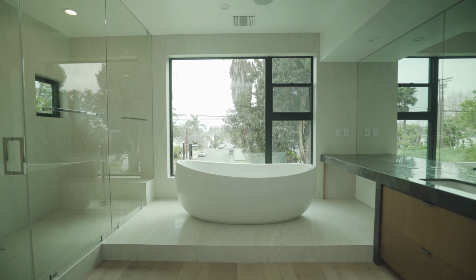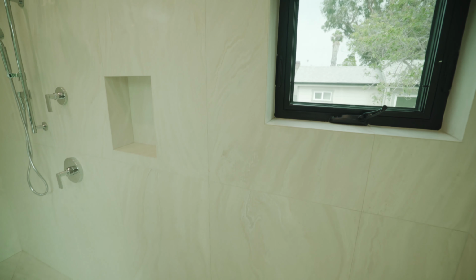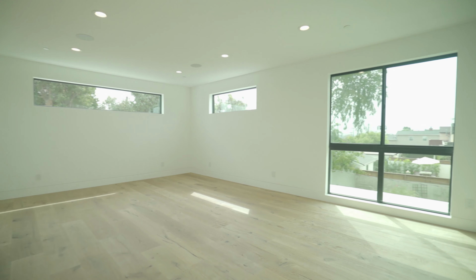Also, in the bathroom, you've got your separate floating tub, you have your steam shower, all built out in stone. In the master, you have this privacy because we are in the backyard of the property, but because there's a street behind the house, he chose to do the windows up high, so you still get sky and tree view, but you don't have to worry about people seeing you, so you still have the privacy.